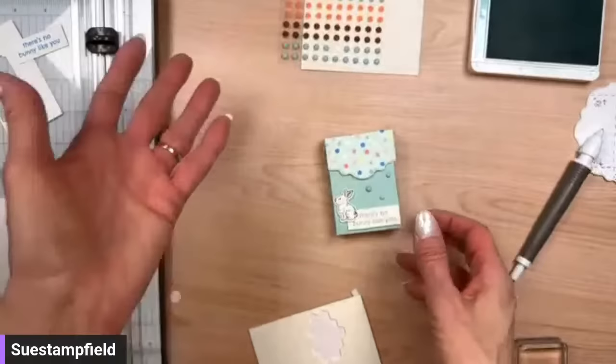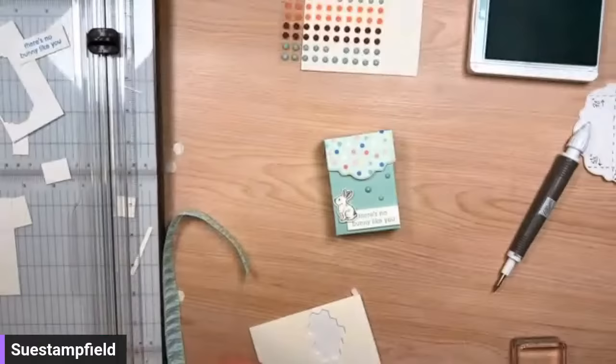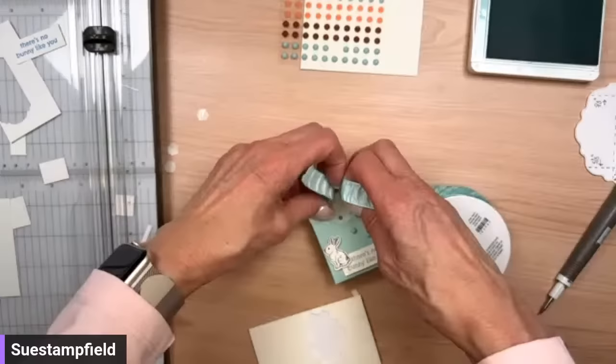This is another celebration freebie. It's the super cute ruffly ribbon. Oh, whoops. I grabbed another roll there too. This one is free with a $50 order as well. And you could just wrap it around the top. I love this ruffle for spring. It's just kind of springy.